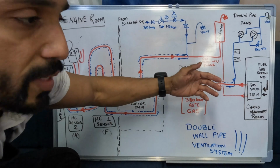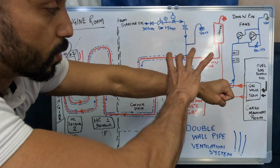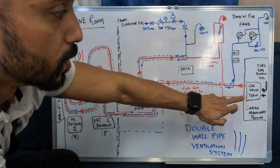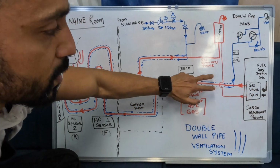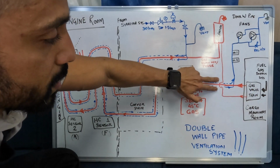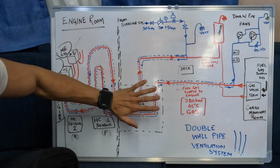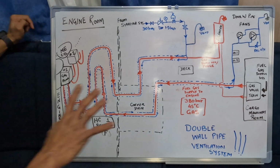Inside of a double wall pipe, the inner pipe carries your fuel, and on the outer side is your fresh air, that will be continuously circulated. So the fuel gas comes out from there and enters the double wall pipe that starts here. This area is the deck. Then before going into the engine room, it goes into a small cofferdam, and after that, this whole side is the engine room. So that is the basic familiarization.